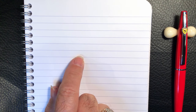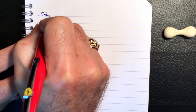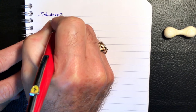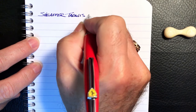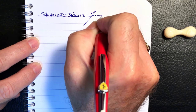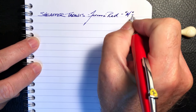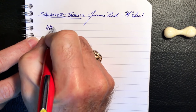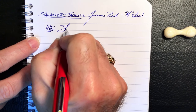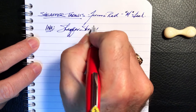And we're back with the writing portion of the review. This is Clairefontaine 90 GSM paper, and this is the Sheaffer Taranis Ferrari Red, and it is a medium steel nib. And the ink today is Sheaffer Script Blue.